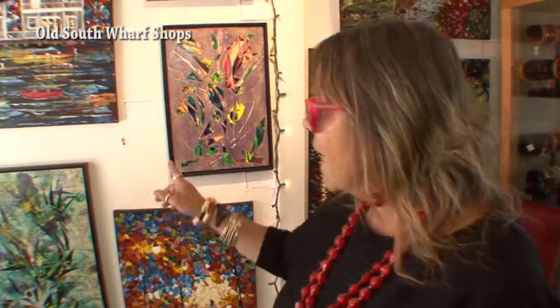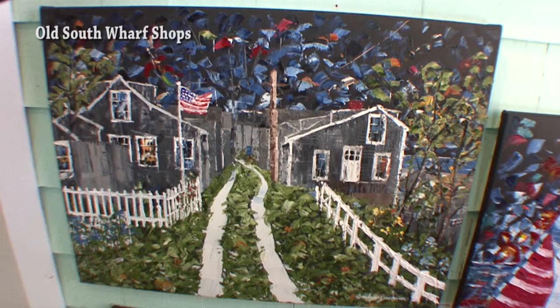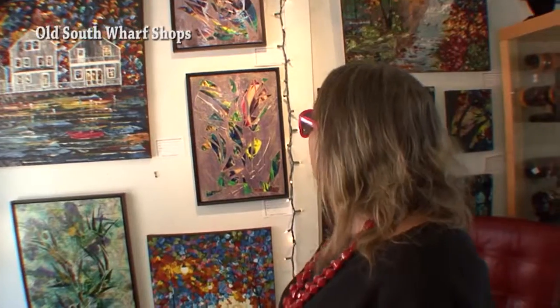This year I have 2 new artists that I'm featuring. Andrew Jackson, who is self-taught. He's in his 30s. He only uses palette knife. And I also have Buzz Williams, who's been doing art for a long time, but I like his style now more than I have in the past, so they are my 2 feature artists for 2015.